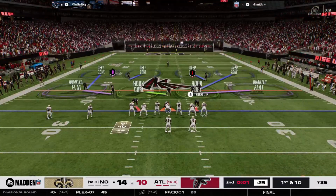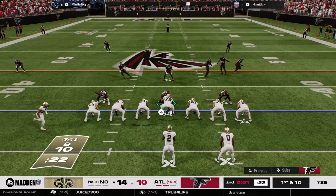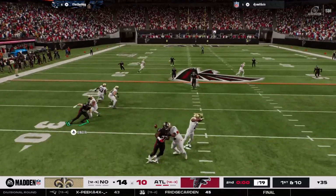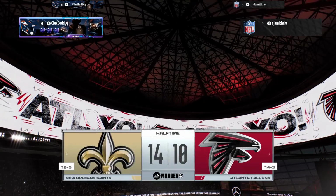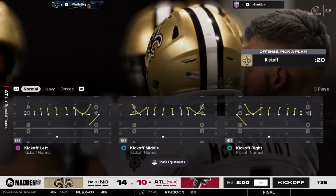Getting set for their next drive, the New Orleans offense. Here we go, set. 1 second, all that remains. Last play of the half, Willis. A throw off his back foot there. That's going to wind up incomplete. That's it for the first half. 2 more quarters to go. We'll have plenty more to see after the break.